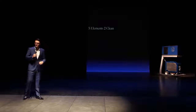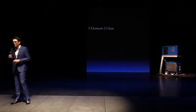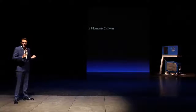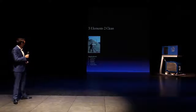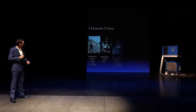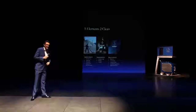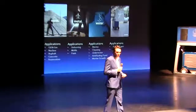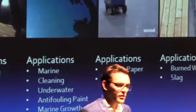Part of trying to understand this industry is understanding the hundreds of applications across all the industries that people approach us with all the time. And in doing so, we tried to condense that into five elements to clean, is what we're calling it. So we have earth, with applications such as oil and gas, nuclear, asphalt, concrete restoration. Metal, so things like deburring, cleaning metal molds, paint off of metal. Water, looking at applications for marine, underwater cleaning, anti-fouling paint, and marine growth. Wood, which is pulp and paper, and a lot of engineered wood manufacturing facilities. And then, of course, fire, which is things like burnt wood, slag, a lot of restoration services.